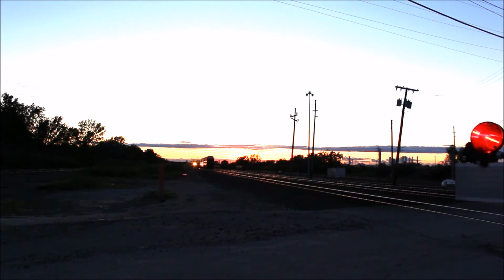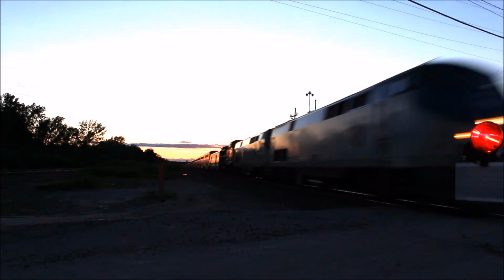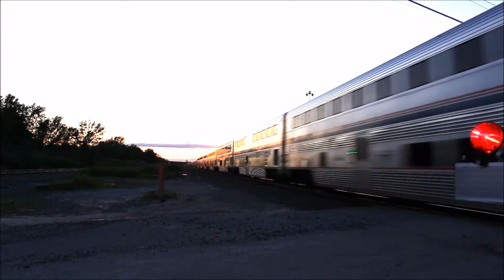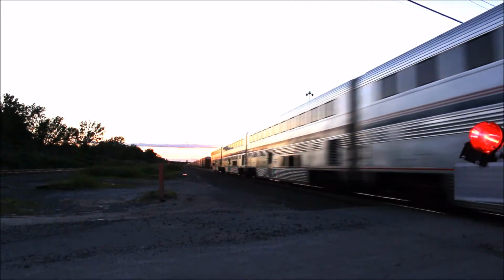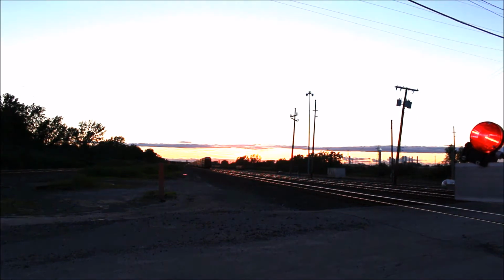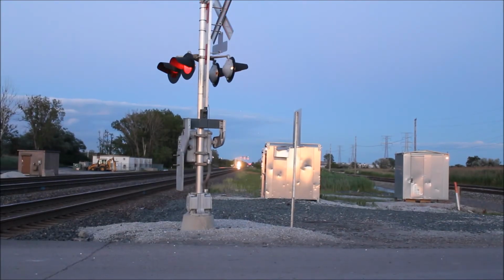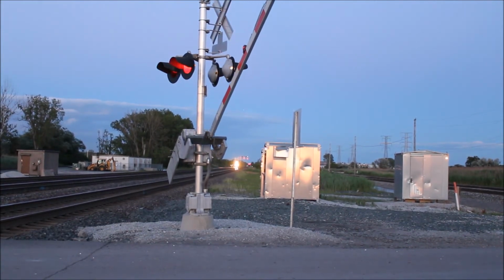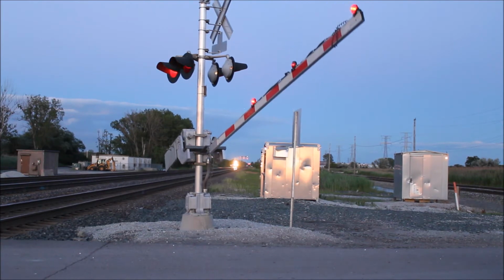Here, the Amtrak Capital Limited is coming in hot eastbound on the Chicago line with a P32-8WH third out. Dust from the Capital Limited is still settling when this power move on the Chicago line comes through, with over a half a dozen units being transferred from one point on the line to another.